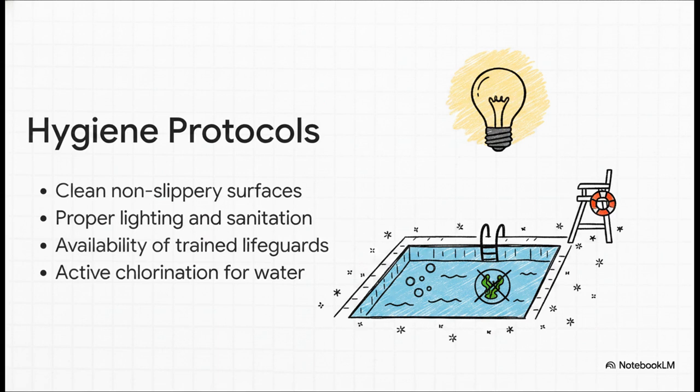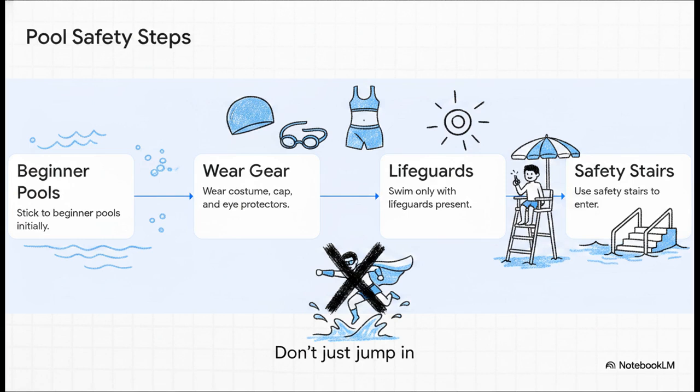Actually, let's do a quick sample question right here for your exam prep. Question: why is chlorination important in a swimming pool? Answer: it helps in removing accumulated algae from the water and maintains strict hygiene. See? Very simple. And for pool activity, there's a really safe progression you should always follow.